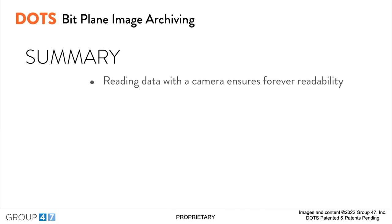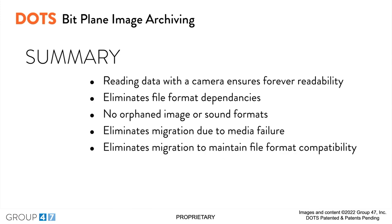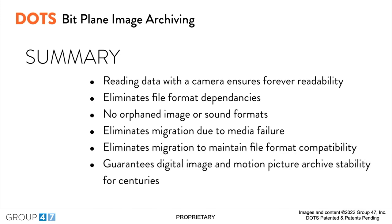In summary, reading DOTS data with a camera ensures forever readability. It eliminates concern over file format dependencies in the future. There are no more orphaned image or sound formats. It eliminates migration due to fear of media failure. It eliminates migration to maintain file format compatibility. And it guarantees digital image and motion picture archive stability for centuries.